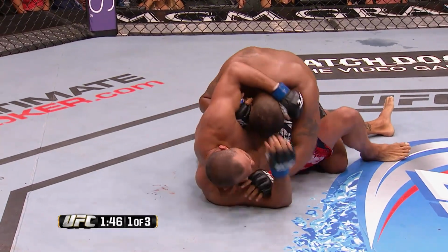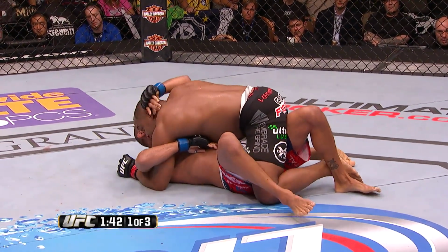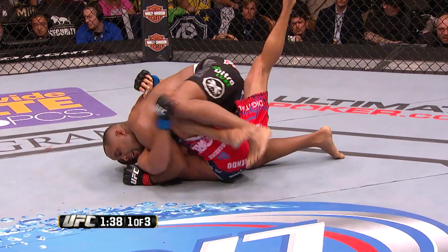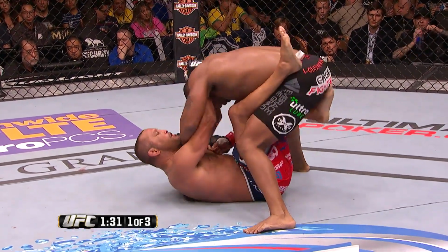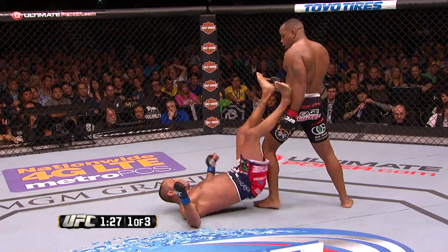Wrap the leg up, but purely defensive at this point. No question. But as you said, not taking a ton of damage, but getting exhausted, having the bigger man on top of him. And for DC, not much work. Making Henderson carry his weight is huge. Big punches to the body. Good up kick by Dan.